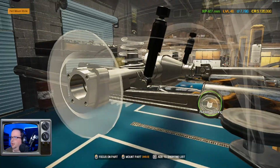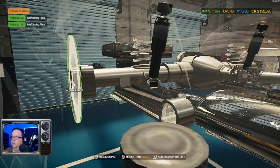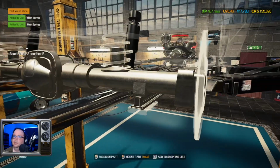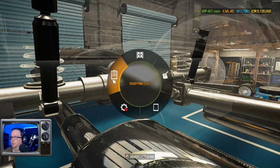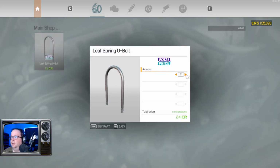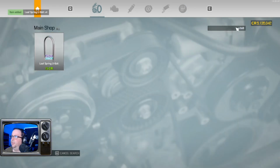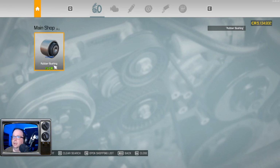Alright, so that's gonna need 2 rubber bushings right there. 2 leaf spring plates, 2 wheel hubs, 2 rear springs. Before we do all that, bolt. Need those. Rear shock. We need those too, in addition to everything that was on our list.